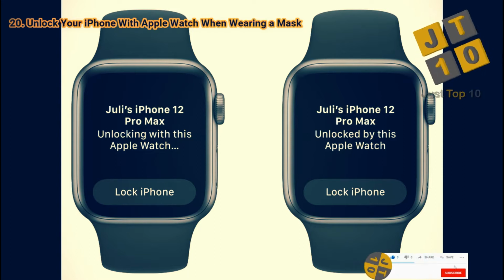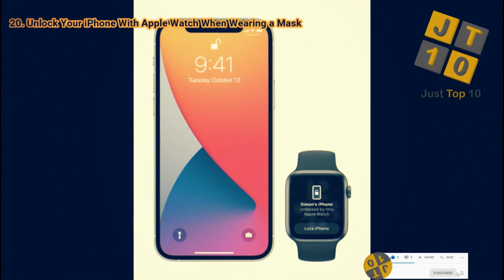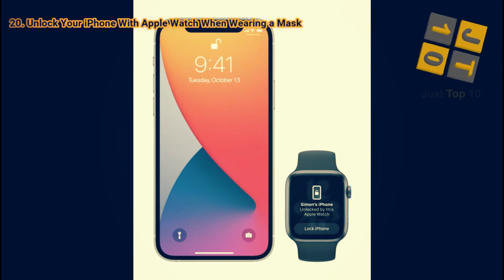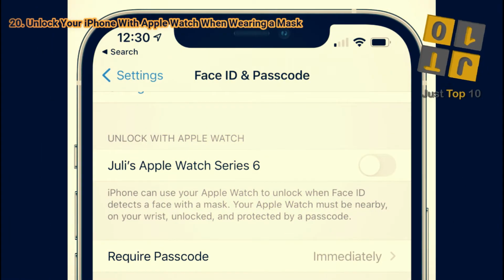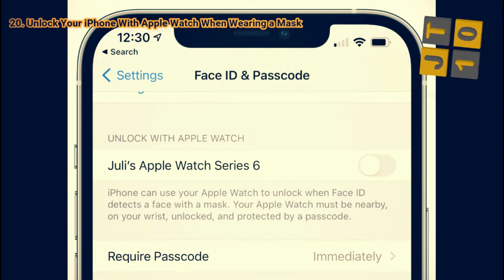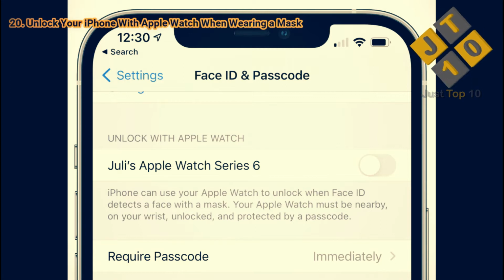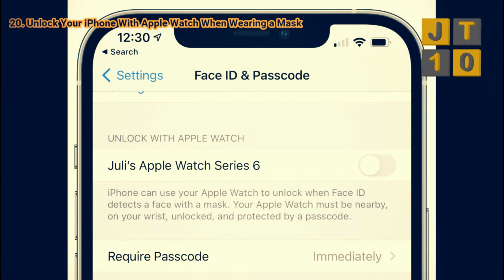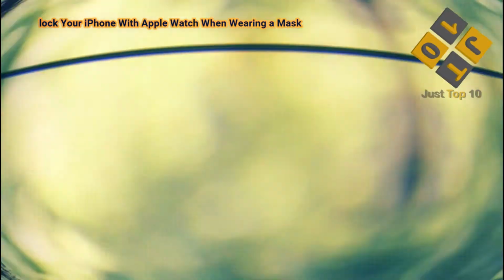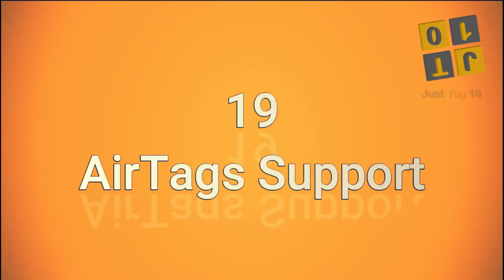There's an Unlock with Apple Watch option that lets the iPhone use an unlocked and authenticated Apple Watch as a secondary authentication method when Face ID cannot see your whole face due to a face covering. This means you do not need to take off your mask or enter a passcode to unlock your iPhone when the feature is enabled. It requires both an iPhone running iOS 14.5 and an Apple Watch running watchOS 7.4, and it needs to be enabled in the Settings app by going to Face ID and Passcode and toggling on Unlock with Apple Watch.